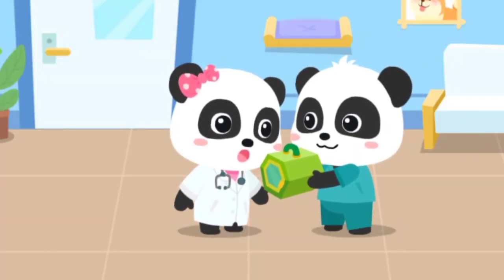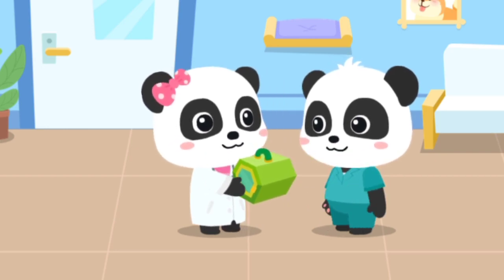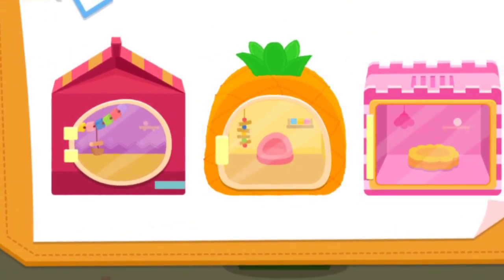Mew Mew! I'll leave little animals to you! No problem! Let's choose a nice little house for the animals!